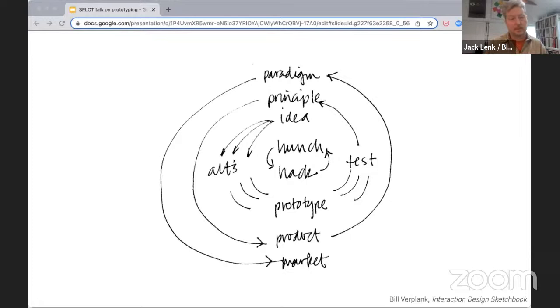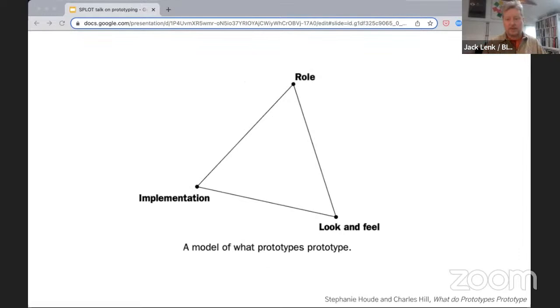So as we zoom in on our current theme of prototypes, we can learn from Stephanie Hood and Charles Hill, who were designers at Apple Computer. And they wrote a paper in the late 90s called What Do Prototypes Prototype? And there they break out three different categories of prototypes. The role prototype investigates questions of what an artifact could do for a user. What is the functionality that might benefit them and the value and understanding why? How does it fit into people's lives?